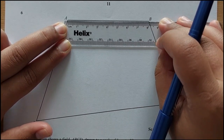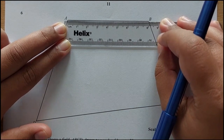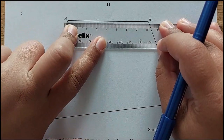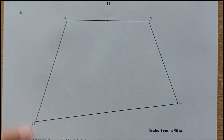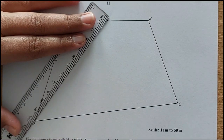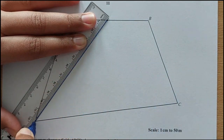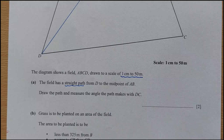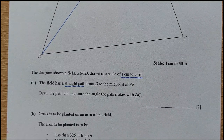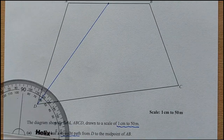For me, this is exactly 8 centimeter. You guys can see. And the midpoint of AB is 4 centimeter. This point. Right, this is a midpoint. So let me draw the straight path, that is from D to the midpoint of AB, this line. Right. We already drew the path. And measure the angle the path makes with CD. C to D. Okay, let's measure.